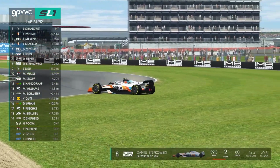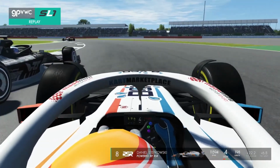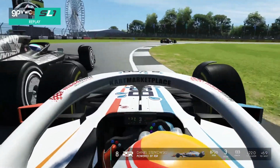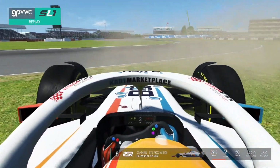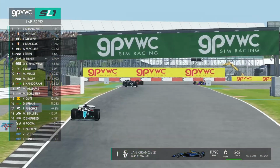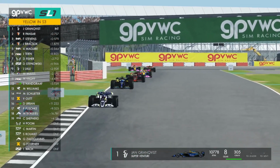Oh, and a spin! Stepkovsky goes off into the grass. Stepkovsky is making the move on Fisher. Goes to the outside. Now where do they lock wheels and why? There it is on the apex of the corner. Grankvist leads by 7 tenths, then it's 8 tenths back to Stevens. Any of these three drivers could still win this race. But it's got to be now.